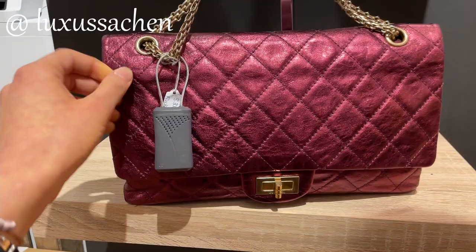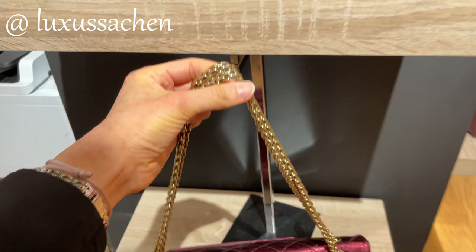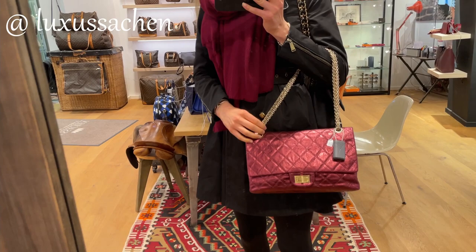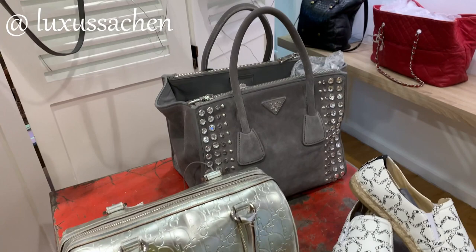They always have a huge selection and their stock changes regularly, so it's always fun to look at their new stock. And I spied a Chanel reissue in kind of a metallic red color. I'm neither that much of a fan of the reissue, nor am I a fan of metallics, but for some reason that bag really spoke to me. And 3.3k for a reissue is kind of a good deal, I guess. I mean, it does say on the tag that there's supposed to be a dark patch discoloration somewhere, but still, 3,300 euros seems quite reasonable in my opinion.